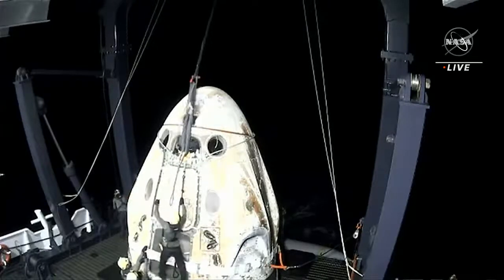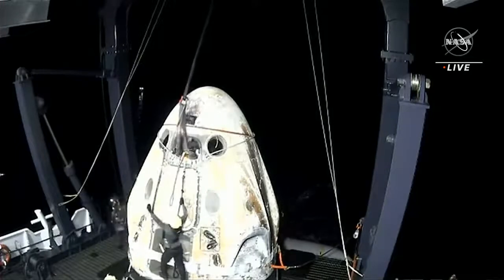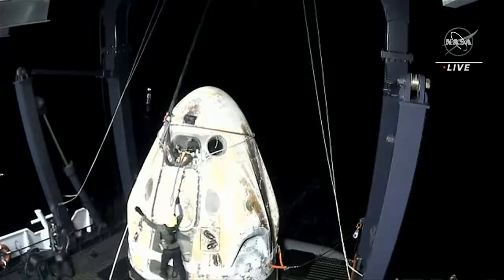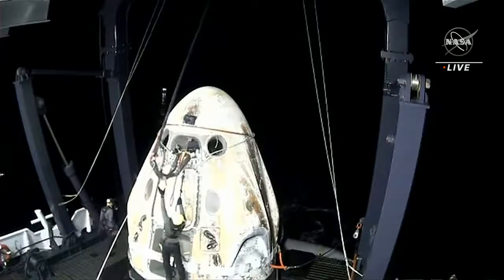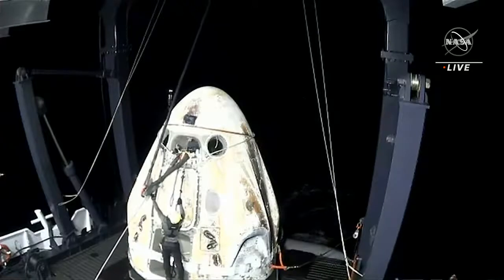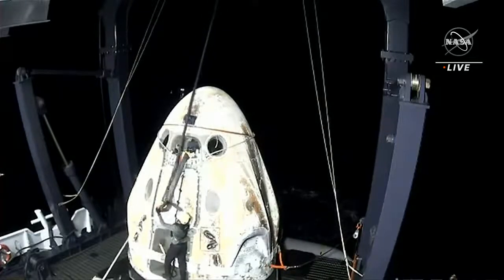It's important to note that Mike, Victor, Shannon, and Soichi will be getting assistance from the recovery teams while exiting the capsule. And this is the same process for any returning long-duration crew members, as returning to a gravity environment can essentially wreak havoc with our vestibular system, which is responsible for maintaining our balance and motion.